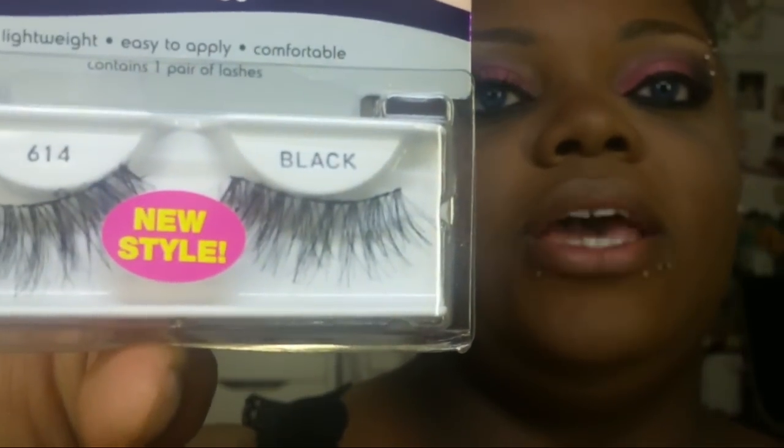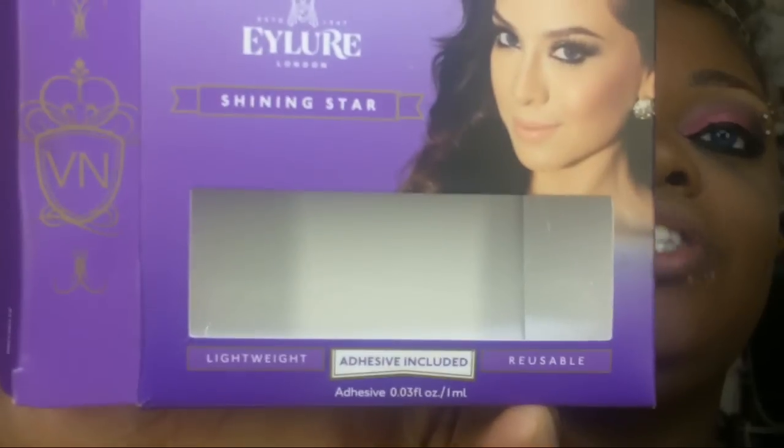Black. And then the lashes I'm going to apply, my favorite drugstore lashes, well, I have a ton of favorite lashes, but the 614s I was going to wear, Salon Perfect. But you guys know I just discovered a new lash that I love from the drugstore. This is the Eylure Vegas Nay lashes, Vegas Nay by Eylure. And this is specifically the style Shining Star. There's two more styles that I have, but I'm going to wear these today. So I'm going to go ahead and put the mascara on and the lashes.